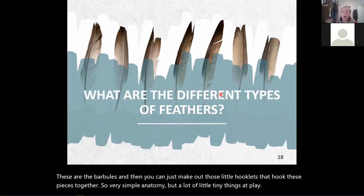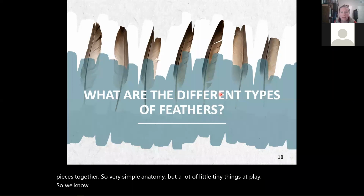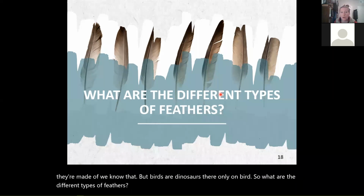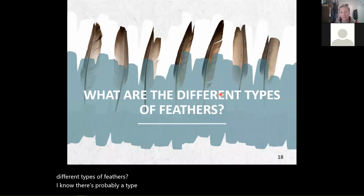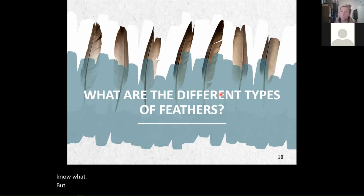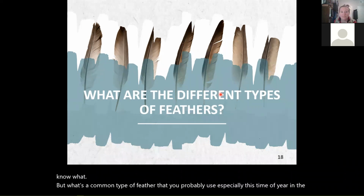So we know our feather anatomy basics. We know where they came from. We know what they're made of. We know that birds are dinosaurs. They're only on birds. So what are the different types of feathers? I know there's probably a type of feather that you're all familiar with. If you want to let me know what's a common type of feather that you probably use, especially this time of year in the winter, let me know in the chat.